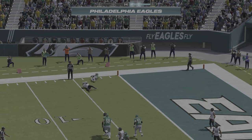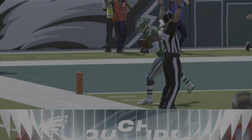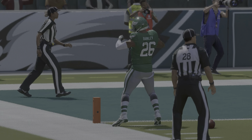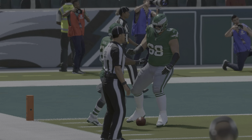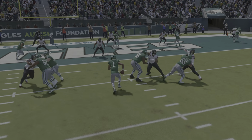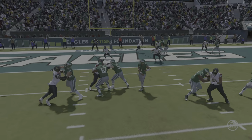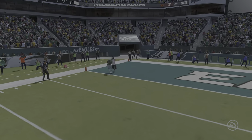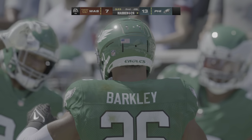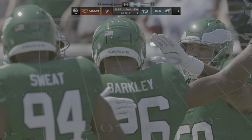And that's going to be caught for an Eagles touchdown. Saquon Barkley from 1 yard out. And the Eagles' decision to go for it pays off with 6 points. 4th and goal, the defense needed one more stand. They couldn't get it. I just wonder if they were thinking heavy run here in that situation instead of being able to play the pass, and they were beaten on that possession.